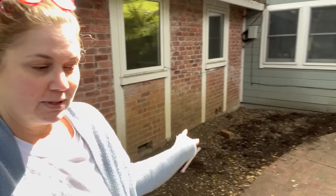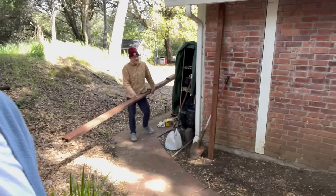Cool. This is so exciting. There you go, watch out. It's gonna really be a long piece. Oh, okay, here comes a long piece. Oh, 20 foot long.